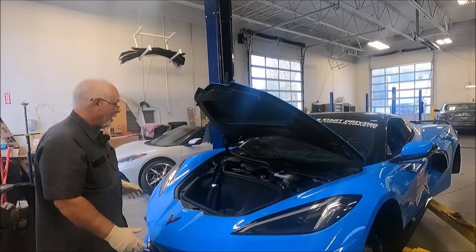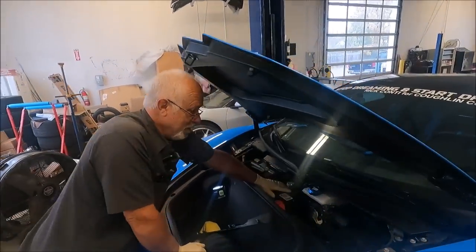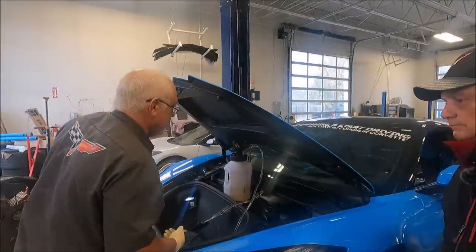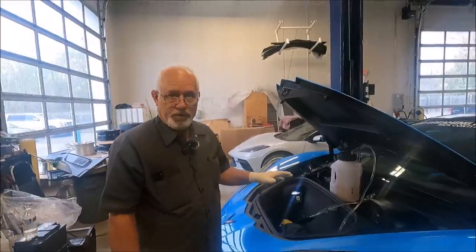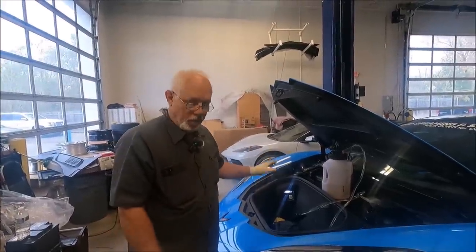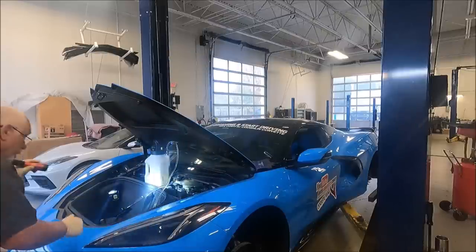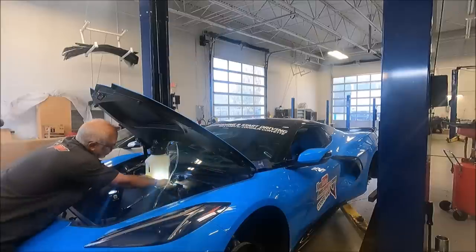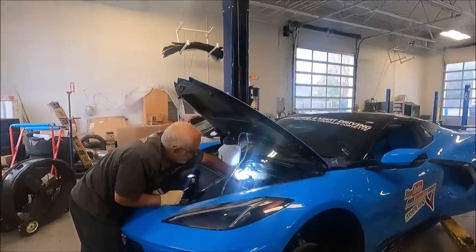Okay. Now that we've got this off, you can see here's the battery, here's the master cylinder. Now that we've got the master cylinder full, we've got to go into the computer and disable the boost system before we disconnect the battery. Okay, before we can deactivate the boost system, we have to disconnect the brake level sensor that's in the master cylinder. Okay. Now we've got that disconnected.